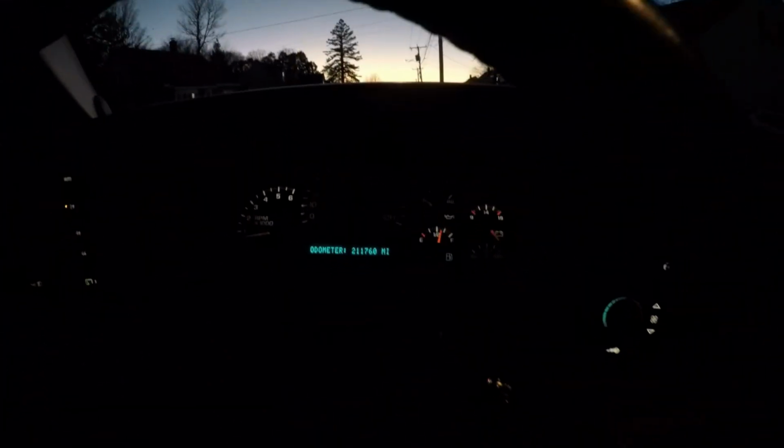Alright, so as I mentioned before, the dash cluster does not work. Some parts do, but most of it is out. The only thing that works is the temp, the gas, and the RPMs. Everything else doesn't work. Some of the bulbs are out, so it's kind of useless. A used one that works with a warranty on eBay is $65, so it's not that bad. The radio's mint.